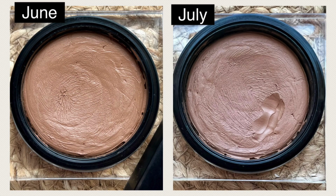I have only used it 2 times since putting it in the project last month, but you can see I am using, again, my metal spatula to pull the product out and put it on the back of my hand.